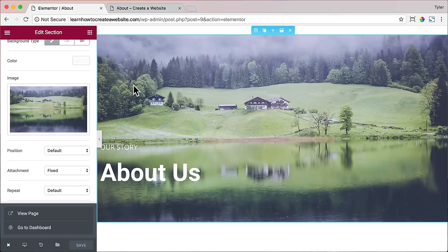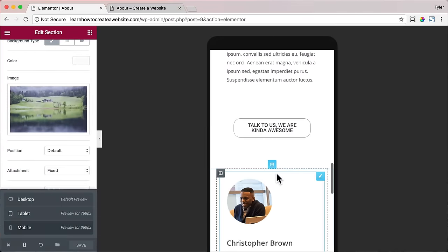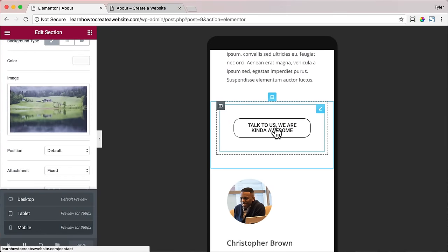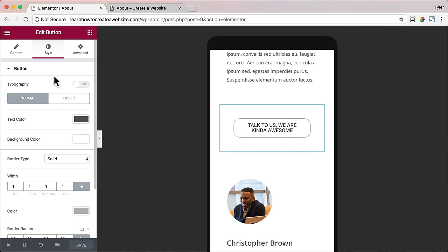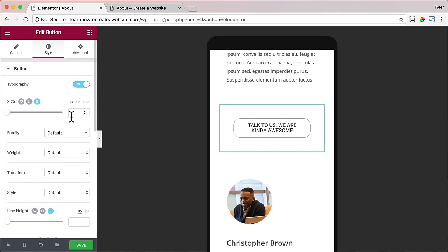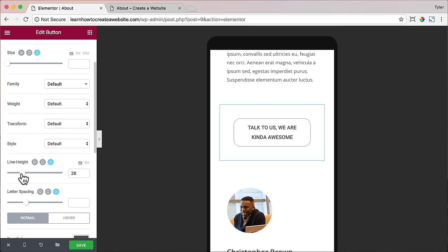All right, so let's go back to Elementor and let's click on this button down here and click mobile to simulate the phone. And let's click on our button because we want to add a little space to this button because it's a little cramped. So if we click on it and go to style and choose typography as on, then go to line height. Let's pump it up a little bit. We will make it 23.